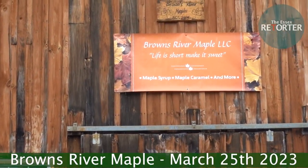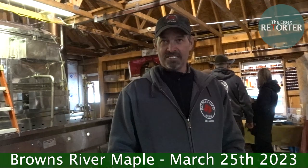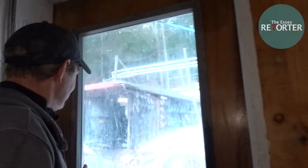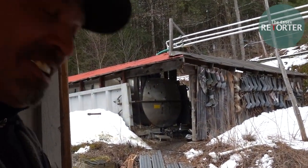We're at Browns River Maple for the first open house of the 2023 sugaring season. And we're here with Ken, who's going to give us a bit of a tour. And I think we also have Irene Wrenner here. Our tank bird. Kind of like walking on the highway. Are you guys ready for this?